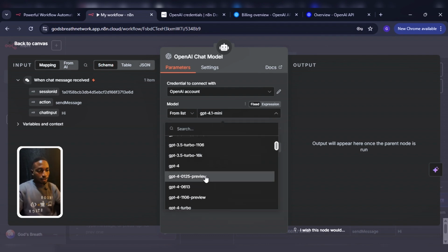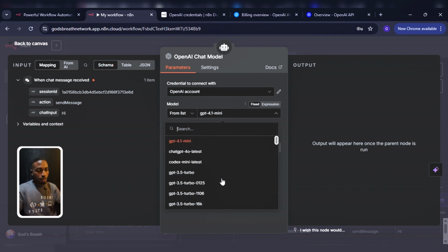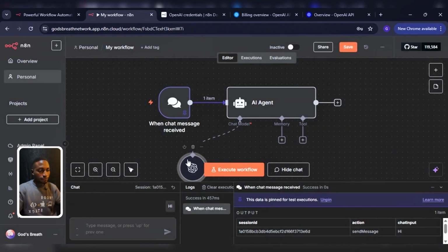You can change that depending on what you want to do. I think it just varies based on what you want to use them for. So I would recommend GPT-4 mini for this type of project. So I'm going to come out of that. Our brain is connected successfully. You can see that you don't have issues with this.